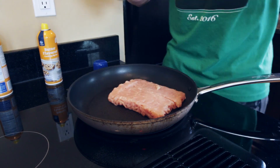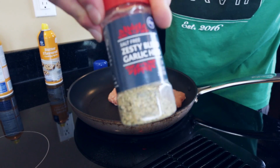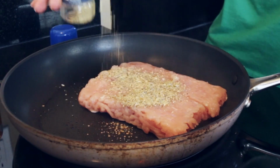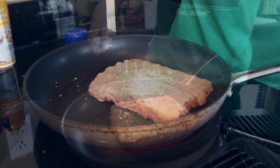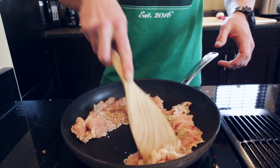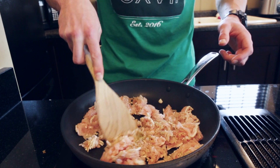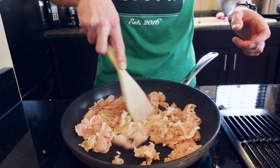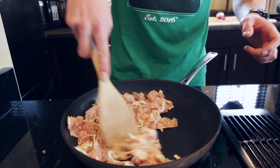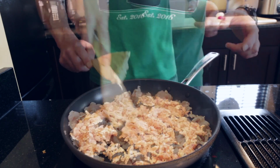As far as seasoning goes, we're gonna keep it basic. I'm gonna use a little bit of pink sea salt here, mixed in with Zesty Blend garlic and herb salt-free seasoning. So all I do, boom, boom, and then the next thing we wanna do is get in here and break it down. But this is a pretty basic, bare bones method of meal prep. But like I said, convenience, guys. This is something you can fry up in like 5 minutes if you preheat your pan. It's really, really easy. So you break it up in a bunch of little pieces, let that seasoning spread throughout it. And there we go, guys.